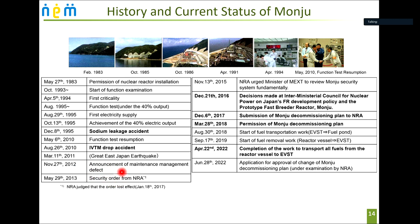In 2013, there was some kind of issue, not a security issue, but a maintenance issue. And after that, in 2016, a decision was made by the Japanese government. And from 2017, Monju has been preparing for decommissioning. And currently, I just mentioned that here.